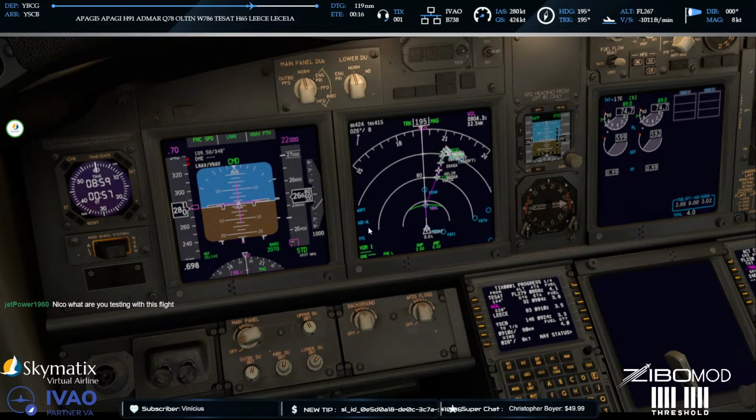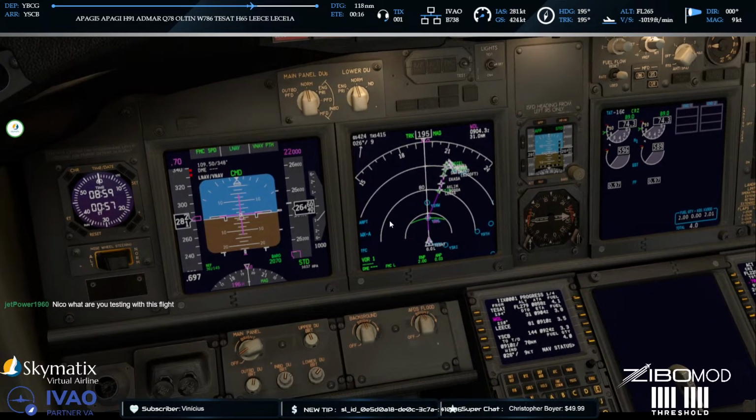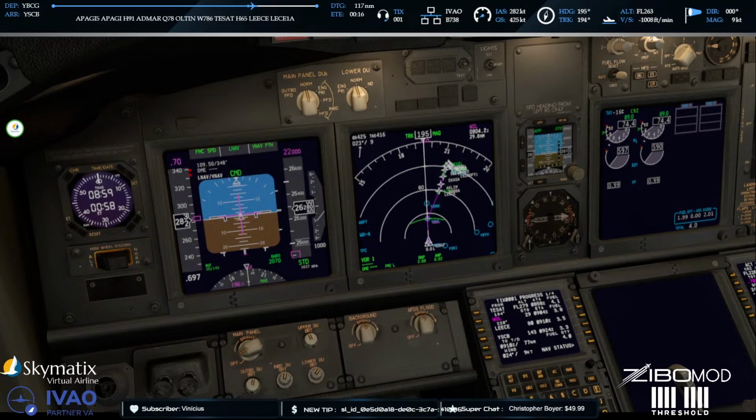No, I'm not testing anything. I'm zooming in and out every now and then, just in case Zibo wants to see something, because this is a test version. The flight model performance was updated, right? So only he knows exactly what he did and what he's looking for. He just told me to do the flights. So Zibo, if you're watching, here I am. I'm doing my job. Every now and then, I just ready for taxi. I didn't really pay much attention in this flight. The previous flight was more the test.